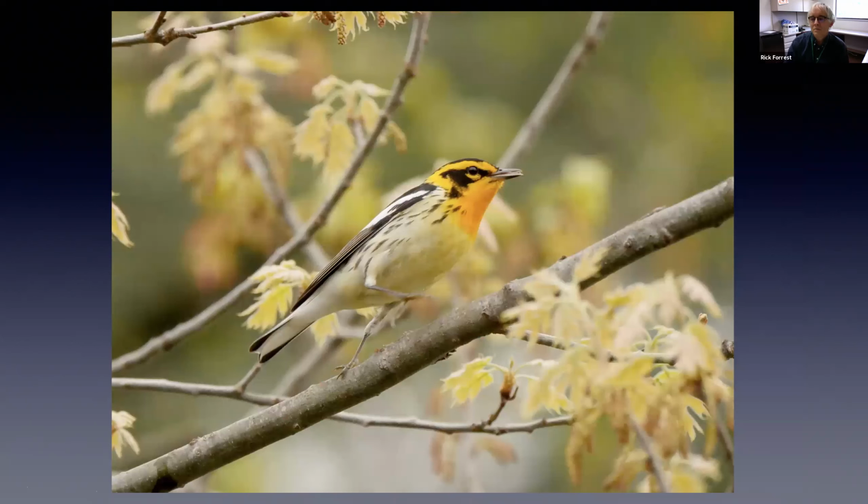This one was in a tree right next to my deck in May of this year. And this is a black-throated green warbler. Here's what they sound like.